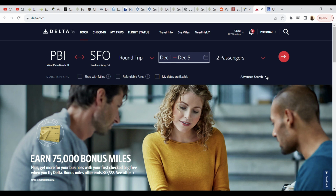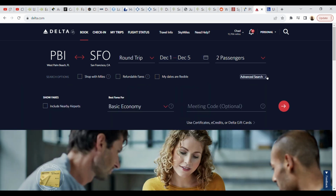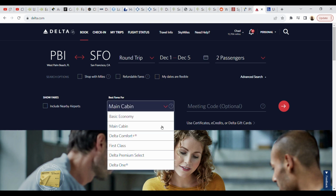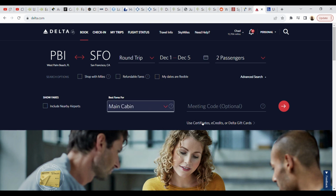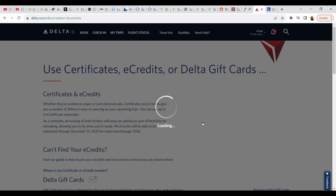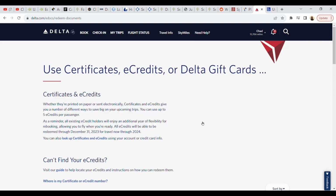Now, if you notice under advanced search, if you click that, that opens up what kind of fares. Now remember, I said basic economy is going to be a no-go. We don't want e-fares. So we click main cabin and you see the use e-certificates and it brings you right to this splash screen.